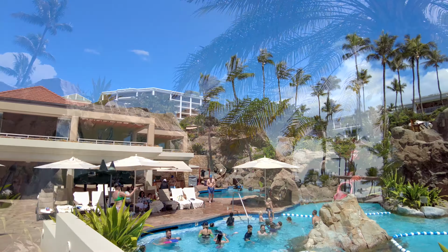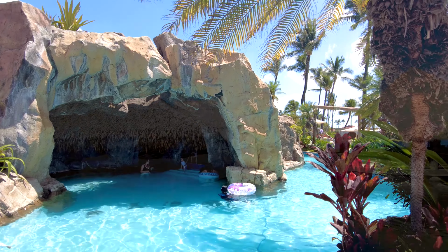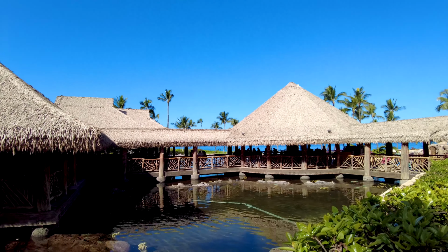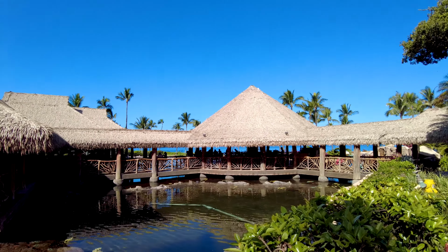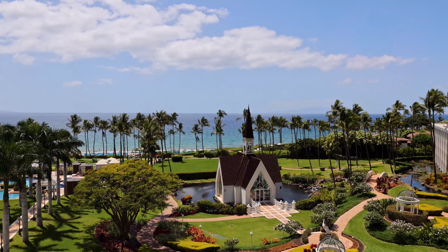The Grand Wailea is in 2nd place despite having the largest spa in Hawaii and the best lobby, gardens, and pools in Wailea. So why? Well, it does lack the exclusivity and service of the winner, and it is more crowded than the other hotels.